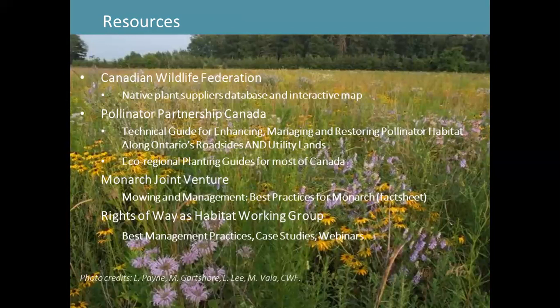Monarch Joint Venture has a great fact sheet that's called Mowing and Management Best Practices for Monarch. And it outlines, I believe it's for the continental US, timing and management for all these areas that will help in terms of when monarchs arrive and when to avoid mowing and so on. So you kind of have to work with it a little bit because it's the continental US, but I think for Southern Canada, it's pretty straightforward.